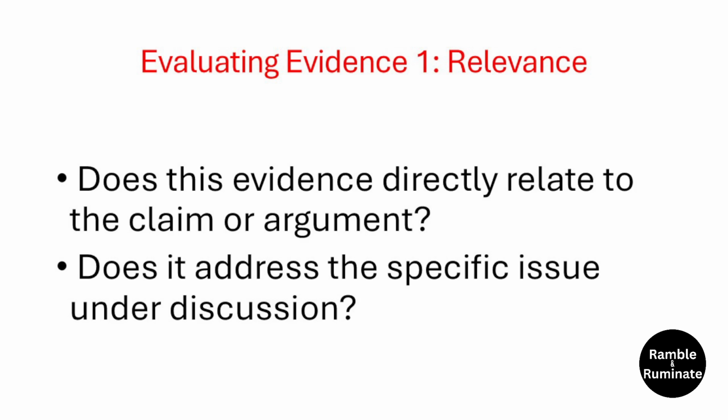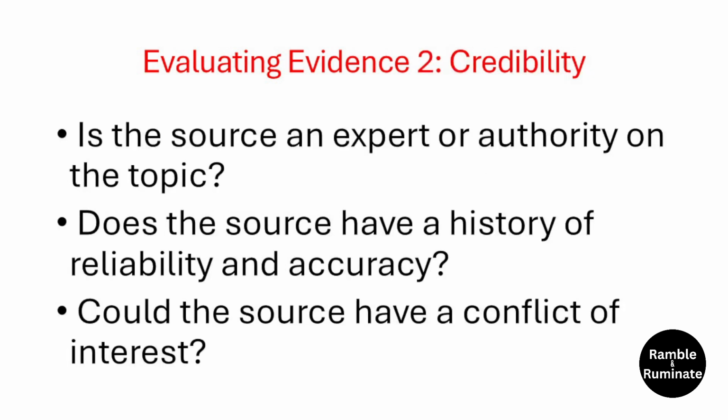So let's think about an example. In a discussion about renewable energy's economic benefits, citing statistics about declining fossil fuel prices might be irrelevant unless it is somehow directly linked to renewable energy's comparative cost. So that's how we think about evaluating evidence. Let's move on now to credibility.